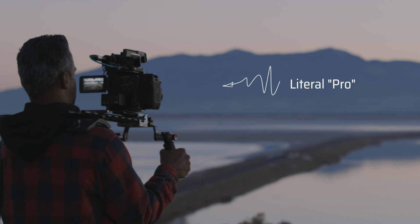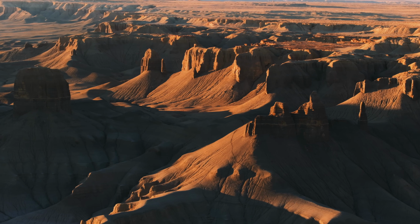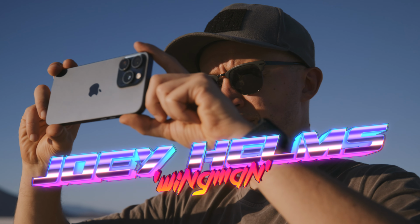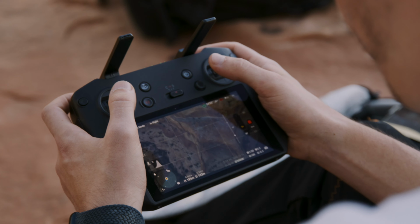The pros: some of the most insane locations I've ever seen, all here in my backyard of Utah. This is absolutely bananas, and it's getting packed with photographers. There were like 3 cars here when we got here. It was dark. And now I'm seeing no less than 50 people, and car after car just keeps pulling up. I also have a wingman, none other than Joey Helms, the incredibly talented creator and drone pilot extraordinaire.